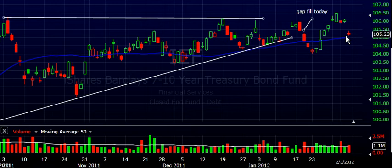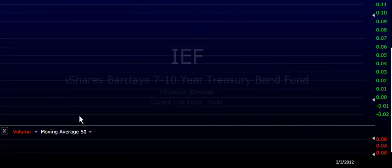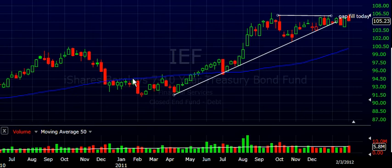I would be careful here, though. I'm not so sure that the bond ride might not be over for a while or possibly for good. Remember last week we talked about basis on basis when we pull up a weekly chart, and we talked about coming out of a base here. We talked about a short-term base here. Came out of a base here.